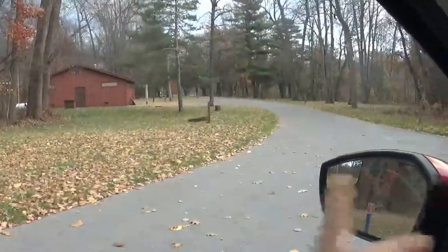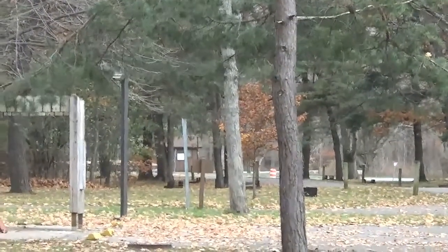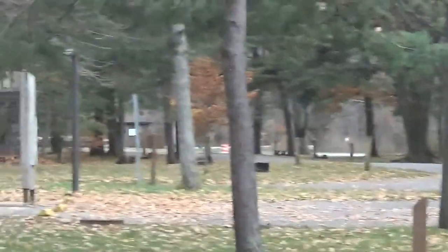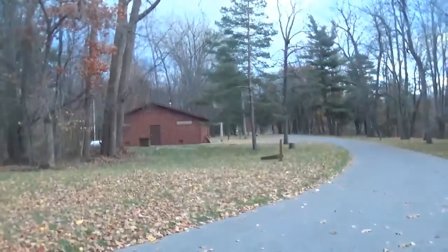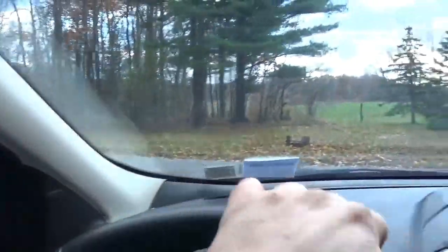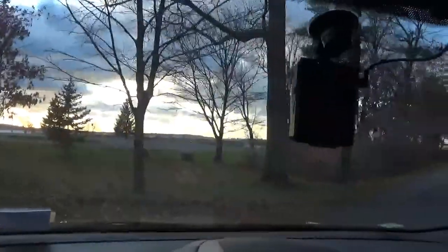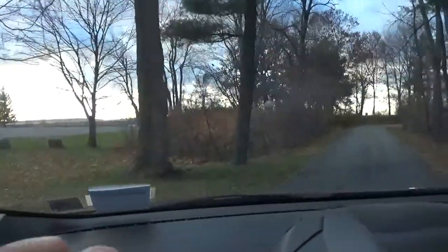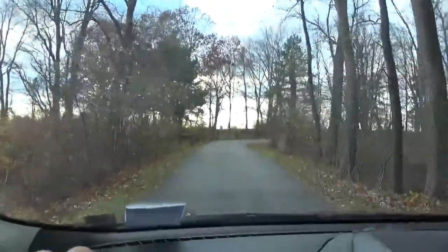And then there's where we started. You can see all the way down is the ticket booth attendance booth. That road right there, it goes by that building, is the road we came in on. So now we're down to this side of the road. We got sites 109 to 123. Again, it's one way. So we're gonna go check out sites 109 to 123.